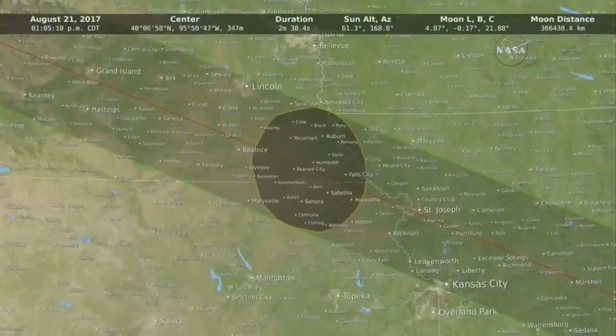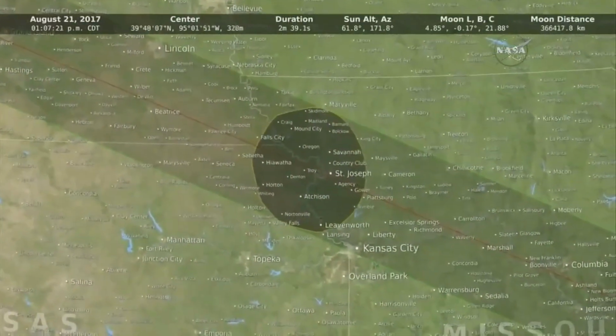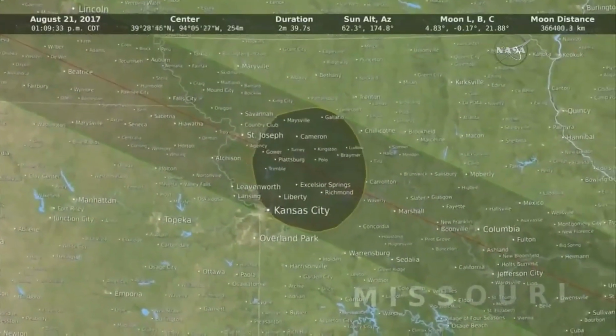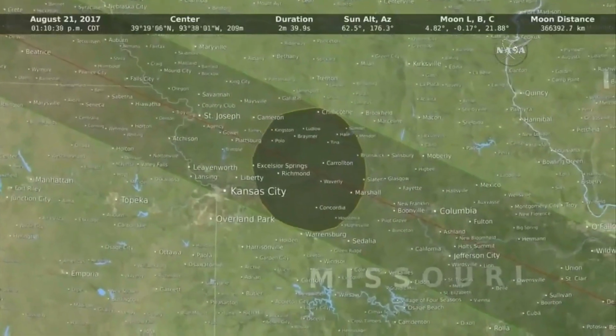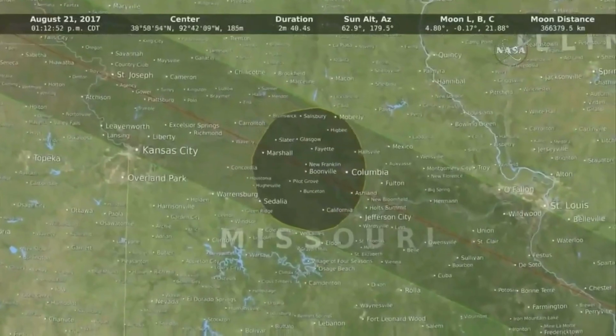I know that today is truly a day of celebration as people gather in cities and festivals to view today's celestial event. So let's get into the cultural impact here, guys. Alex, what's your take on the cultural impact of these eclipses? Well, this is really such a fantastic opportunity to connect the nation and, in fact, the world with one of nature's most amazing celestial events.